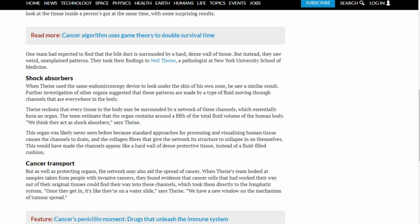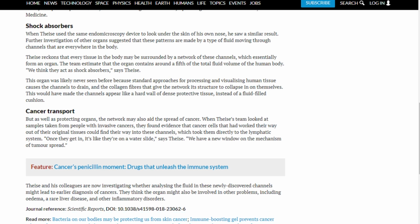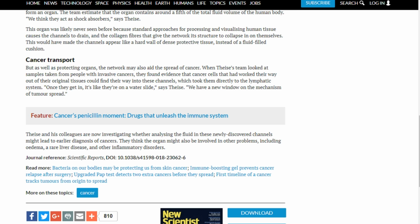Cancer transport. But as well as protecting organs, the network may also aid the spread of cancer. When Theise's team looked at samples taken from people with invasive cancers, they found evidence that cancer cells that had worked their way out of their original tissues could find their way into these channels, which took them directly to the lymphatic system. "Once they get in, it's like they're on a water slide," says Theise. "We have a new window on the mechanism of tumor spread."